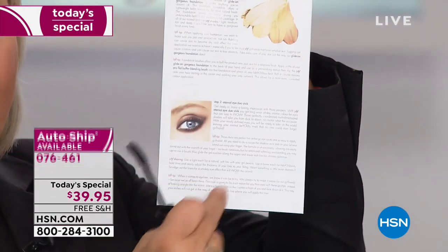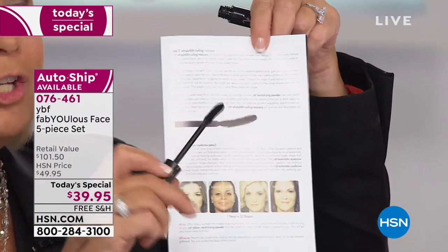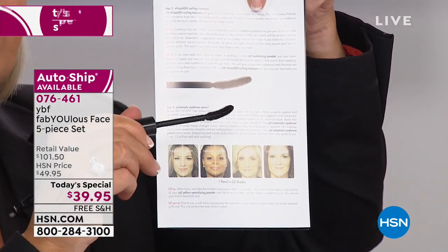So between all of the application techniques, how to put the eyeshadow on, we give you step by step where to put the color, how to blend it down, how to create this look. It's all right here. And then how to use this special wand. So when you first get it home, it's shaped in almost a half moon shape. So when you first get it, plant your mascara at the base of your lash line and zigzag it all the way up, back and forth, and you'll coat every bit of the lash.